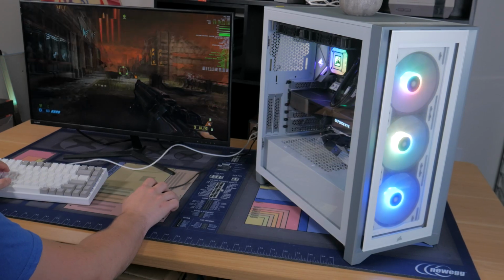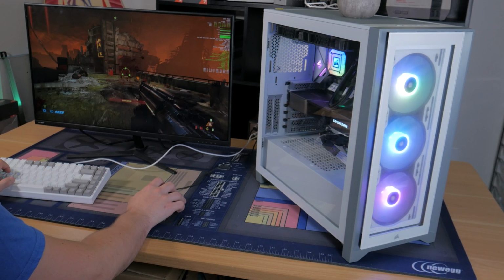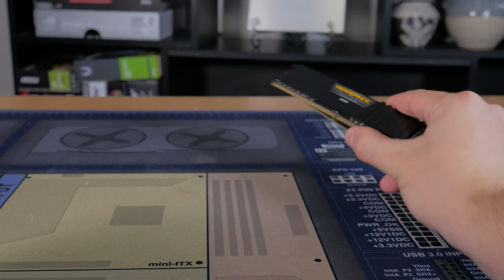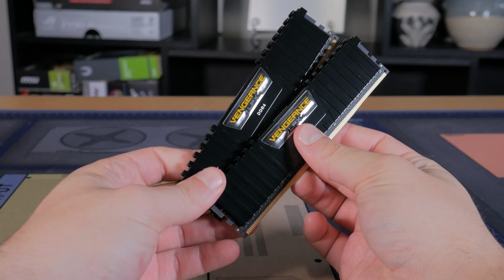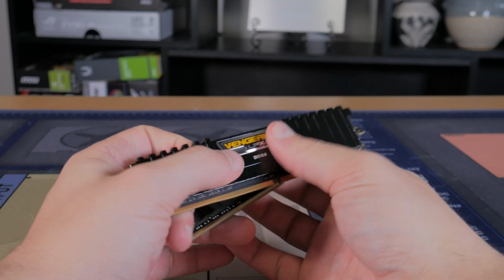In many gaming builds, I go with 16GB, but for a high-end build like this one, I decided to go with 32GB as that makes the most sense at this budget. This is a 2x16GB kit of Corsair's Vengeance LPX DDR4 RAM. This RAM is running at 3200 MHz, and the timings are decent at CL16.